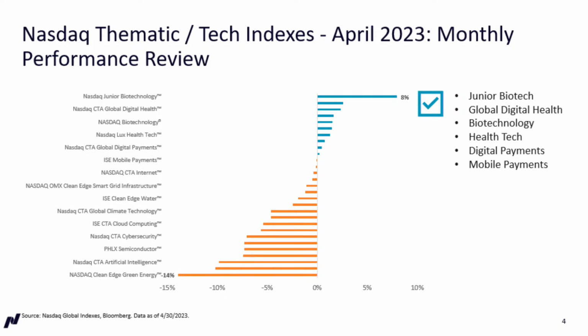So far this year, the Nasdaq 100 is up about 19%. But again, a rather flat month, though we did at least finish up 50 basis points.